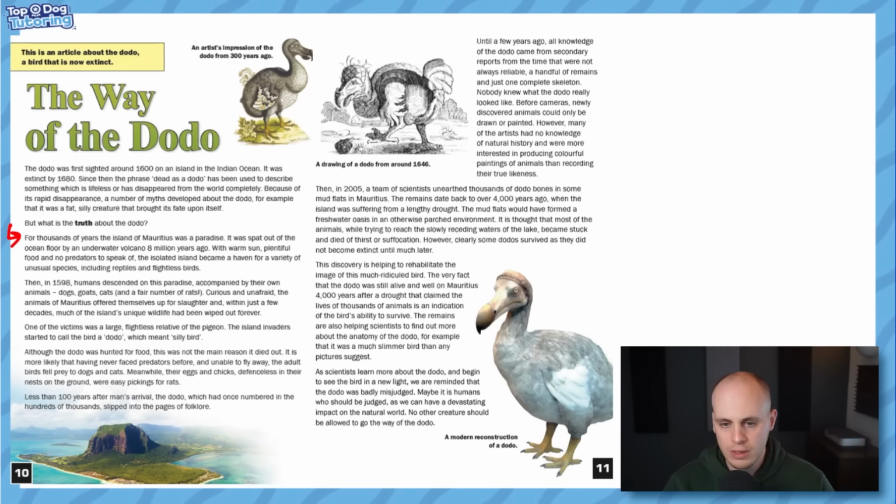I've summarized it. The dodo was first sighted around 1600 on an island in the Indian Ocean. It was extinct by 1680. Very short span of time is what I'm thinking. Since then, the phrase dead as a dodo has been used to describe something which is lifeless or has disappeared from the world completely.